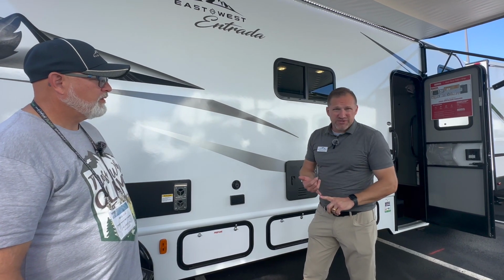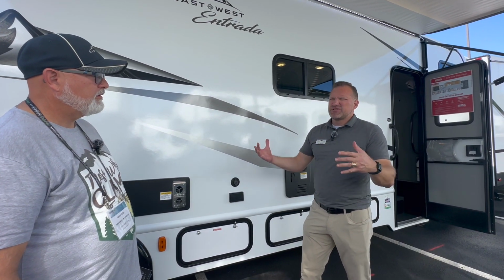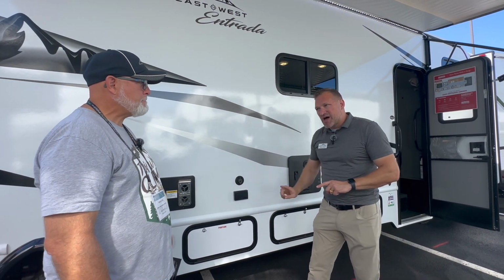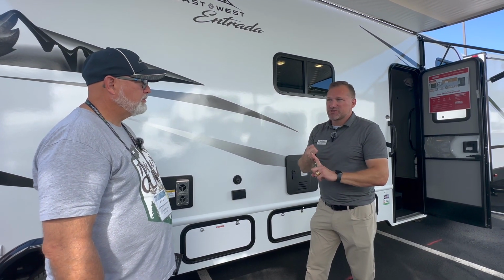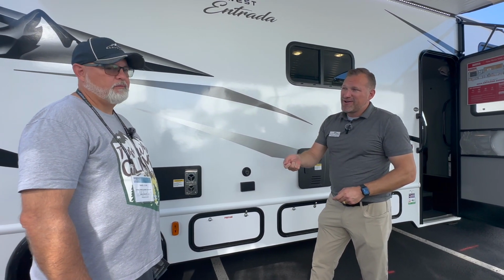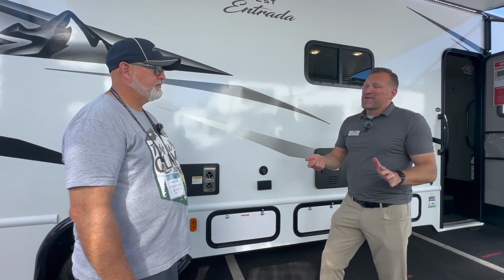First of all, there's 4 ways to start it. Just like the industry standard, you can start it inside with the electric switch. You can start it on the generator with the electric switch. Those 2 are standard. This also comes with a key fob. You can remote start like a car, which is probably my favorite way to start it.